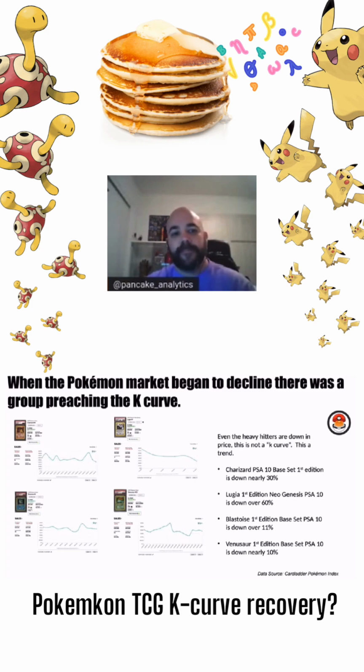Well, to that group that's been preaching the K curve, it wasn't based on any data. It was based on what's in other markets, which I won't say is apples to trading cards. And when I look at some of the top high value cards, so we're talking the PSA 10 Charizard, Lugia from Genesis, Blastoise from base set, Venusaur from base set, I'm seeing them all decline. These are heavy hitters. This is not a K curve effect going on. This is a trend.